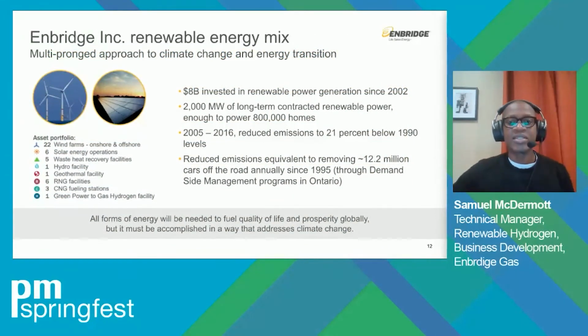So let's take a look at Enbridge's renewable energy mix. What you can see here, we have about $8 billion invested in renewable power generation since 2002. We have about 2,000 megawatts of long-term contracted renewable power, and that's enough to heat about 800,000 homes. If you look at the bottom left corner there, you'll see a snapshot of our asset portfolio. This is a little old now. We have been building new wind farms, so this will be updated within the year.